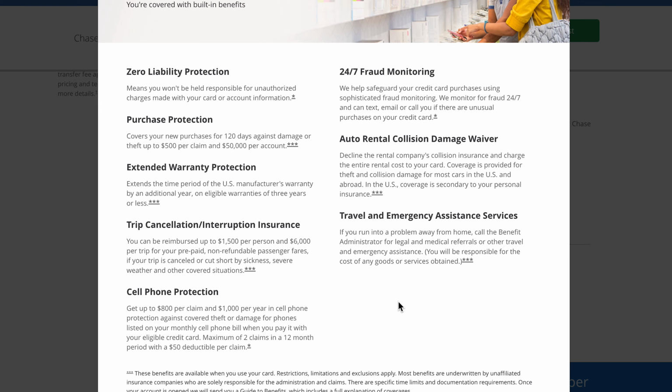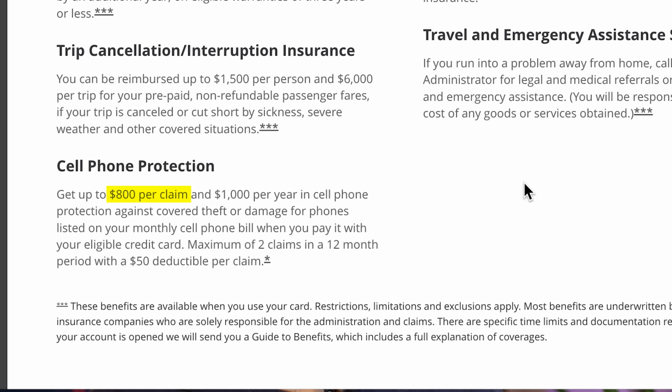However, I do want to mention that Chase Trifecta holders should also put their cell phone bill spending on the Freedom Flex. That's because this card comes with the benefit of cell phone protection, which offers you $800 per claim against covered theft or damage for phones listed on your monthly cell phone bill when you've paid for your cell phone bill with the Freedom Flex the month before the incident happens.